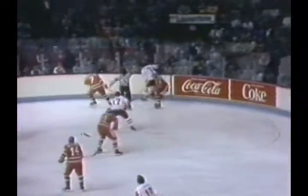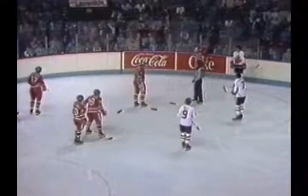Reggie Leach made an excellent play there, cutting in, and most players would have taken the shot, although it was from a very bad angle. Here you see him not taking the shot, the puck off the boards, and instead circling the net, looking for Bill Barber. Had him open, but just missed him. And we played 3 minutes and 44 seconds.